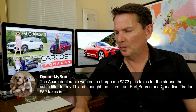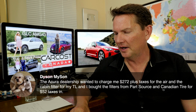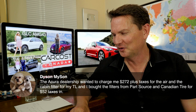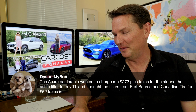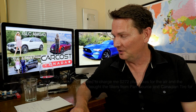The Acura dealership wanted to charge me $272 plus taxes for the air and the cabin filter in my TL, and I bought the filters from Part Source and Canadian Tire for $52 tax in. Well, there you go. And an air filter is the easiest thing. Like, you could teach a chimpanzee to do that. And the cabin filter, if it's not really, really buried in the dash or inside the cowl, it should be pretty easy to do.